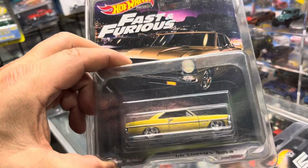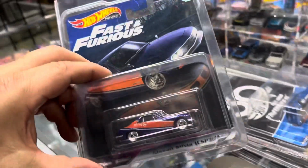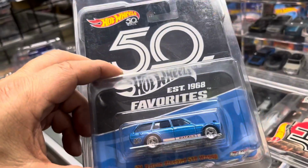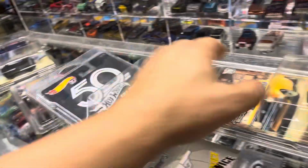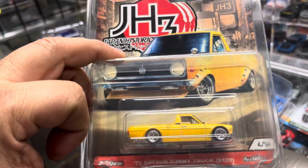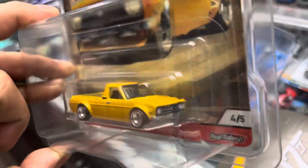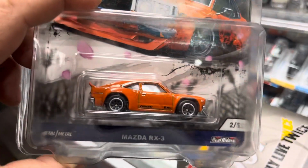And this is a Fast and Furious '66 Chevy Nova, guys. Very beautiful. Look at that. And then what else do we have in here? Ooh, Nissan Silvia SP 311. Hey, didn't we get this one already? Oh, yeah. It's a twin. And 50th anniversary '71 Datsun Bluebird 510 wagon. Very nice. And the first color of the '75 Datsun Sunny truck, B120. Oh, the first color, guys. Japan Star X3. And what else? Japan Star X2, Mazda RX3, and orange. That's nice. Look at that. That's the whole set. And these two.